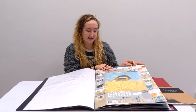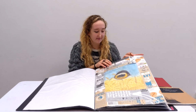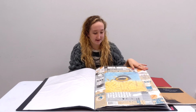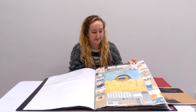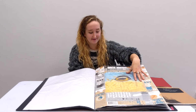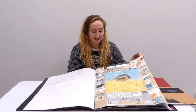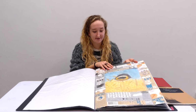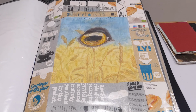I think I did this in the summer of 5th year, going into 6th year, and it's basically just acrylic of a goat's eye over an oat field, based on veganism and animal rights, which I thought was really interesting, and using recycled oat milk cartons for the border.